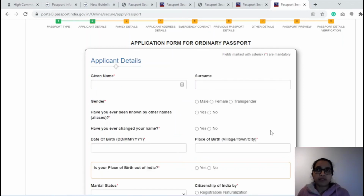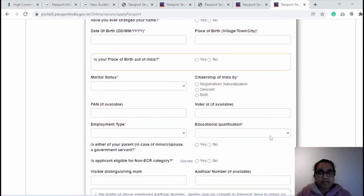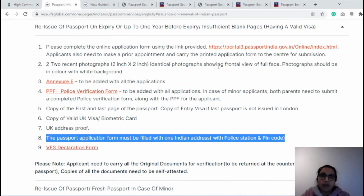Now the application form is pretty direct. There are not many complexities in it. Just fill in whatever information you have. The only thing is, make sure that you give an Indian contact number as well as the address and the police station, so that your reference checks can happen at the back end. Once you submit this application online, you will be able to print the form. Along with this form, the appointment letter, and the rest of the documents that you have mentioned, you can go for your appointment to VFS.